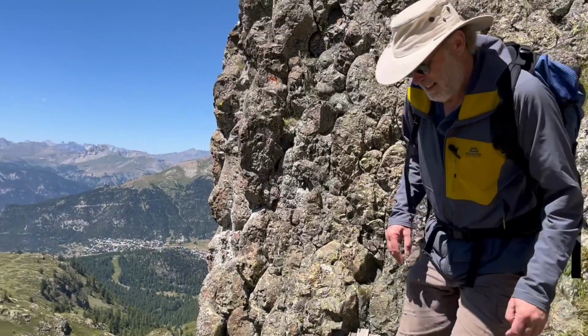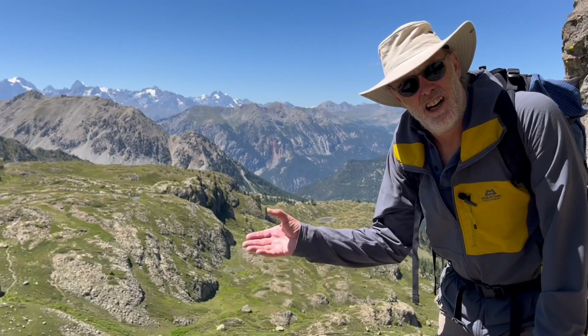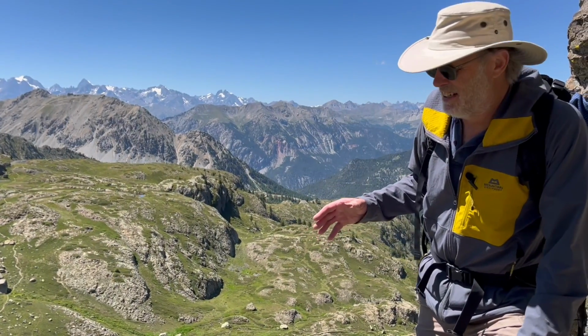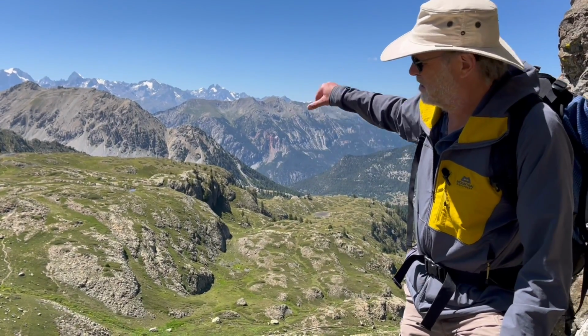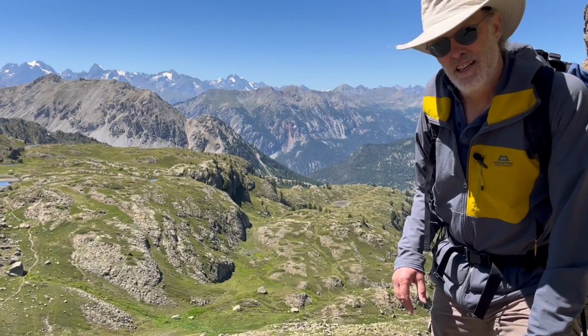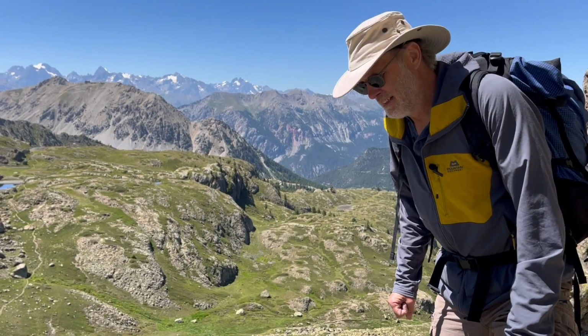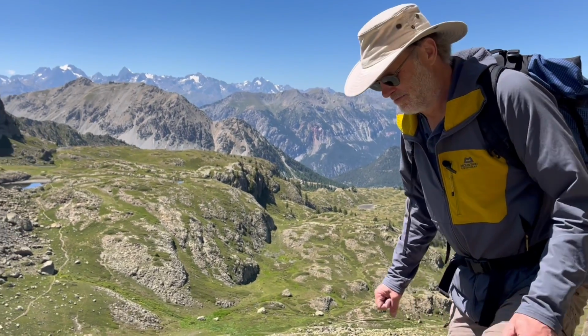Well, that more or less brings to an end our traverse across Chenaillet mountain. We're just going to walk back now across these nice alpine hummocky terrains back to the ski lift and back down to the valley bottom. It's been a really spectacular tour.